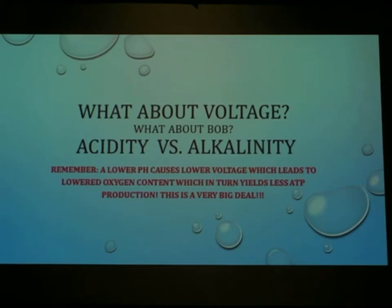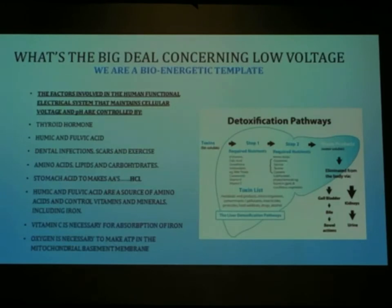Acidity versus alkalinity. Now, keep in mind, we say that we want our bodies to achieve an alkaline state, not everywhere in the body. Remember, a lower pH causes lower voltage, which leads to lowered oxygen content, which in turn yields less ATP production, and that's the big deal. That's why low voltage is such a big deal. So, again, what's the big deal concerning low voltage? Well, it affects all these systems. Factors involved in the human functional electrical system that maintain cellular voltage and pH are controlled by all these situations here.